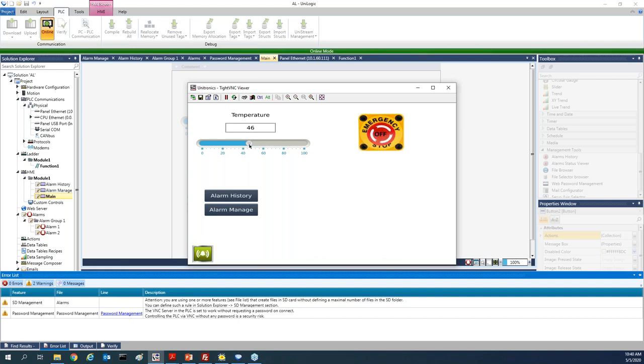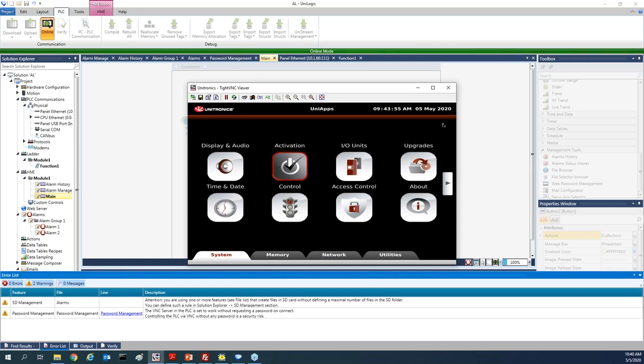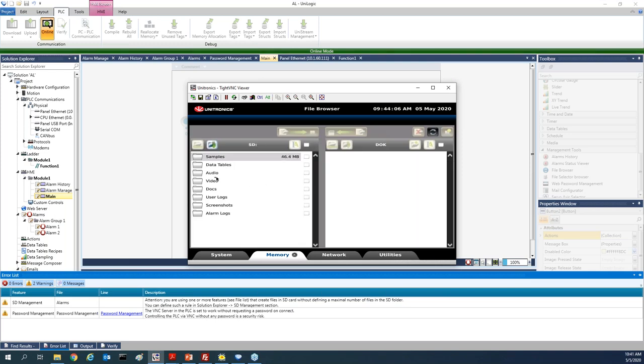Okay, now I want to show you how we can see the log, which is saved in the SD card. So there are many ways to access the log. By the way, if we go to the UniApps, these are basically the system screens in the UniStream. Of course, it can be blocked by a password, but right now I just want to show you that if we go to the file browser and into our alarm logs, so we can see here the alarm logs that were created.